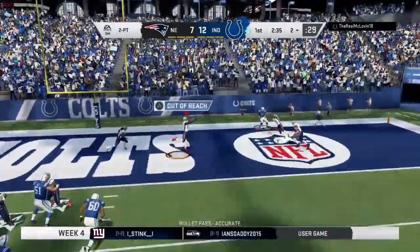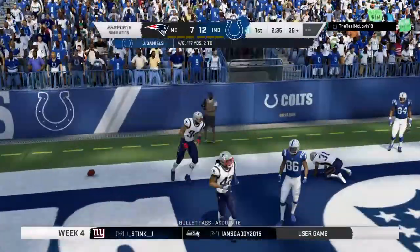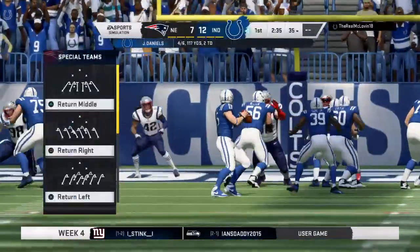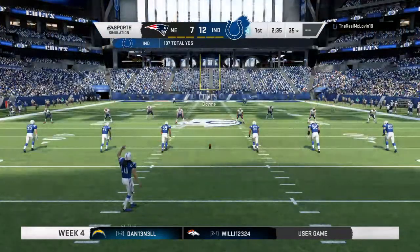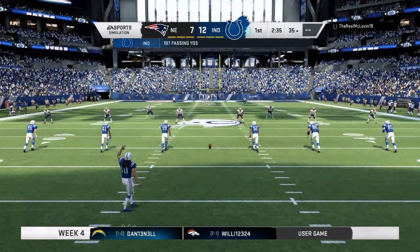From the gun, Daniels. Looking end zone, but it's incomplete. Should have been picked. Probably doesn't matter on a two-point conversion, but still, as a former DB, you want to grab that ball when you can, don't you?